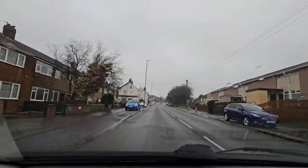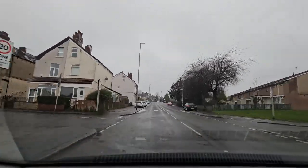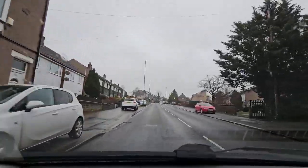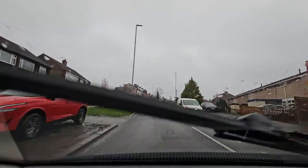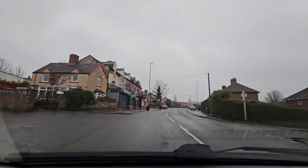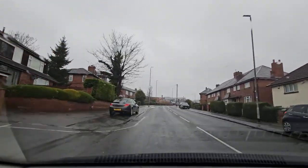So this is Osmondthorpe Lane, I think, and historical area was here a long time ago. There was farms and villages, but really the whole of this part of Leeds was just developed from the 19th century into the 20th century.